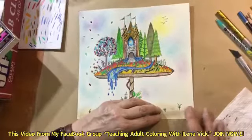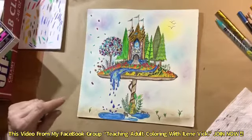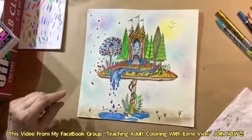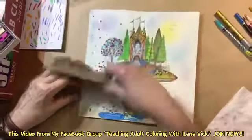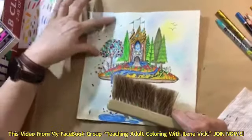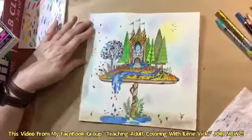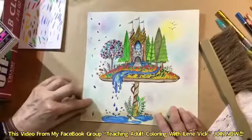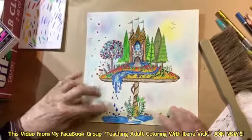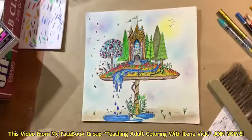Again, very simple background. Colorful. We have our little glitter tree. You know, and there are also the pearl drops that you can use, liquid pearl, to add dimension to your trees. All right. Calling this one done.